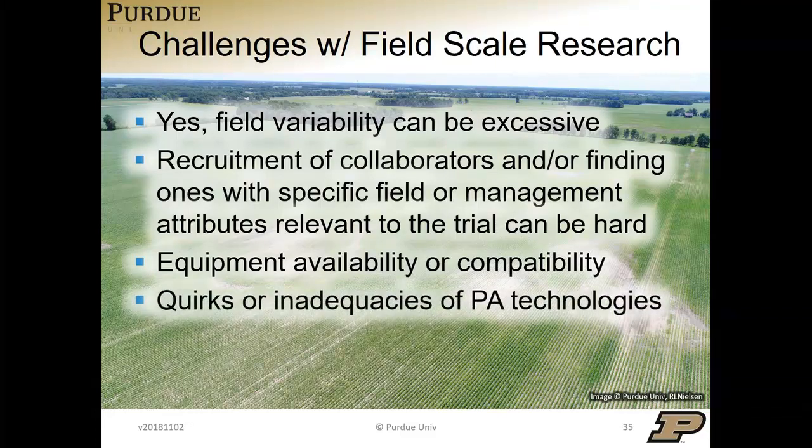These precision ag technologies, as cool as they are, they've all got their little quirks and inadequacies, and they sometimes don't play well with each other, and compatibility is an issue, and so that can be a challenge sometimes doing these trials.